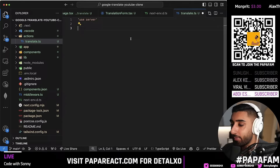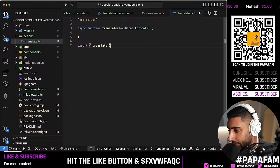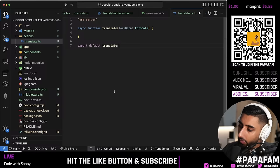We're going to have an asynchronous function. This is going to be called translate. And then over here, we're going to have the form data, like so. Okay, so this is essentially how we do it. And then we export, I like to export a default, translate, like so. Okay, so that's essentially the standard for a server action.